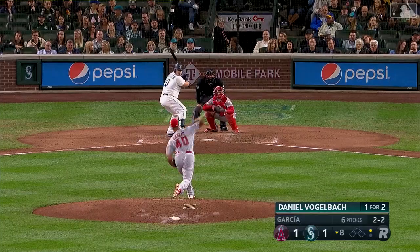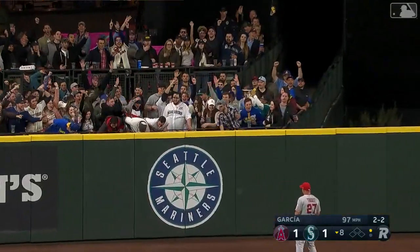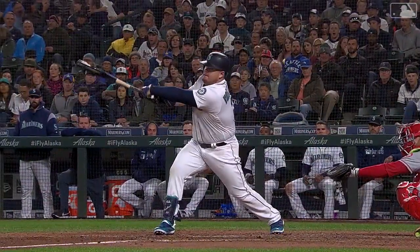Here's designated hitter Daniel Vogelbach. Vogelbach cracks this out to center. Trout showing his numbers. Trout's watching. Gone. Mariners on top. Number 1 of 2019 for Daniel Vogelbach. Well, the Mariners have kept the streak alive, guys. They have homered in every game this season.